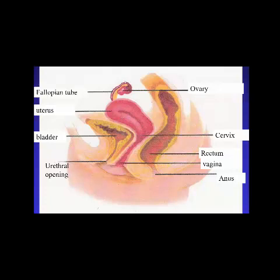Okay, this is the fallopian tube. Conception, where the sperm meets the egg, takes place in the fallopian tubes. The egg is released, and then it goes into the fallopian tubes. Then the sperm comes up, it's ejaculated here, goes through the os, and travels through the fallopian tubes looking for the egg.